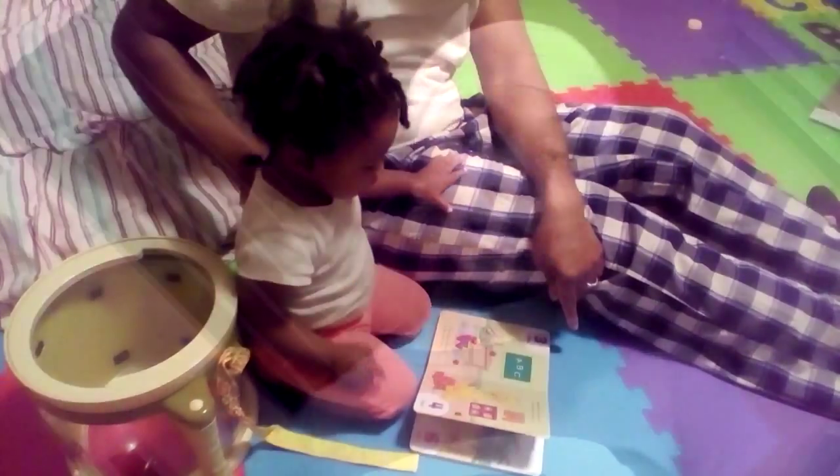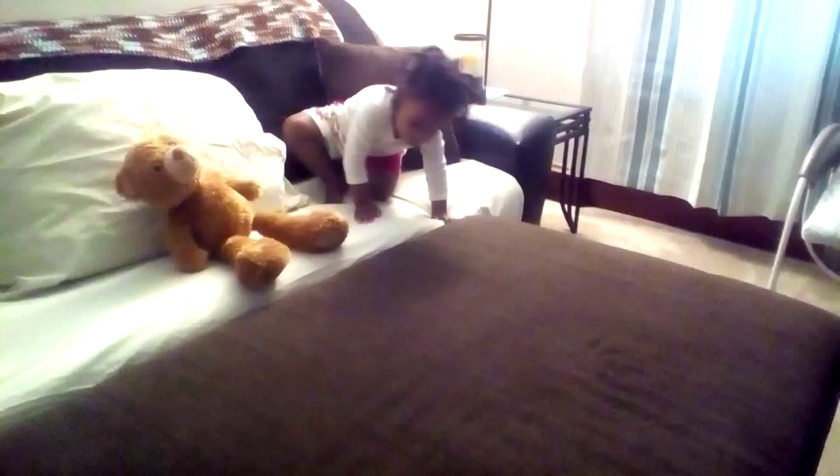First thing I did was this. It may not be attractive to everybody else, but I put some sheets on the couch. Why? Because she climbs on the couch, she climbs off of the couch, and sometimes she falls asleep on the couch. You don't want to have all that drool and stuff on it. To protect the couch, I put a sheet on it.